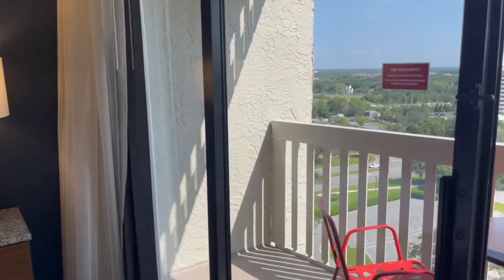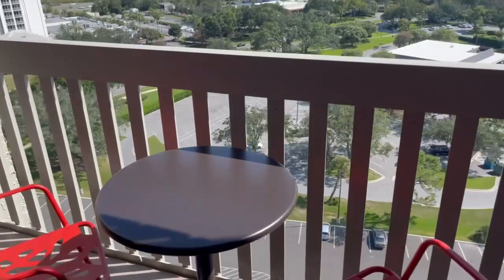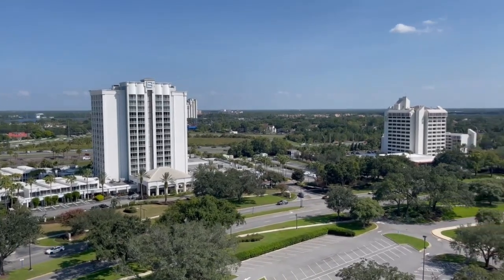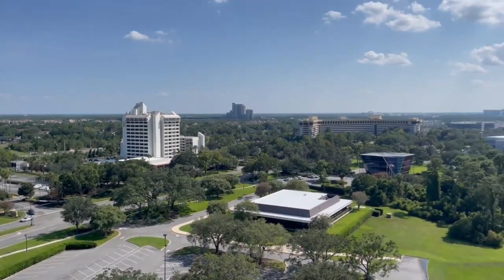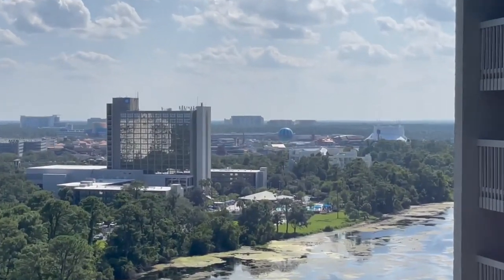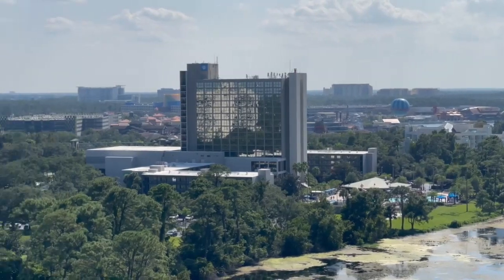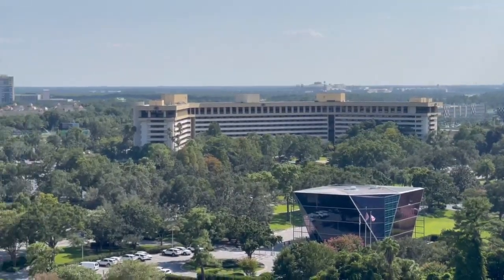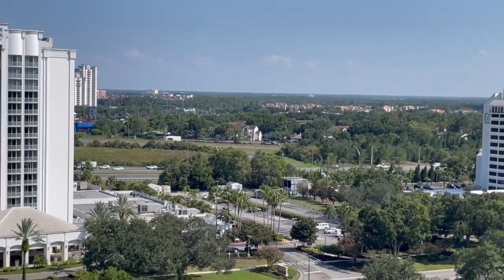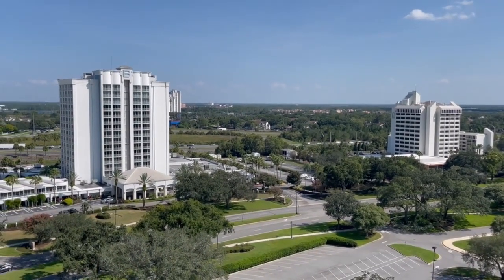So this hotel is less than a year old, but you've got some chairs out here, table if you want to come out here in the morning and eat breakfast. This is the view from the terrace. And you will see Disney Springs, the Aerophile, Cirque du Soleil and everything right over there. So this is a Disney Springs area resort. Got some other hotels around us, but I'm not going to lie, this is a pretty nice view.